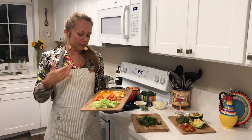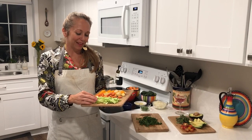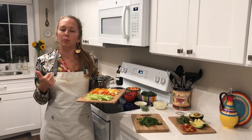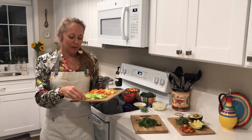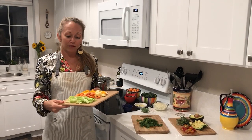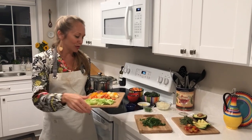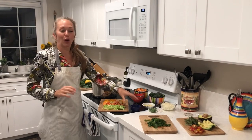And let's, since I've got this board here, why don't we talk about celery? Celery is amazing, and we're starting to hear a lot more about it. I mean, celery is really great for blood pressure. It's great for heart health. It's great for kidney health. It has some antimicrobial properties. I absolutely love celery, and I always love to add it into any of my soups or stews.